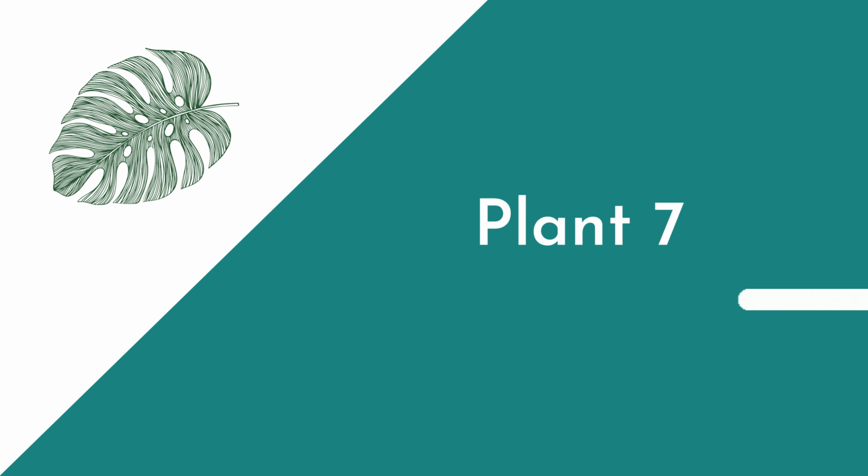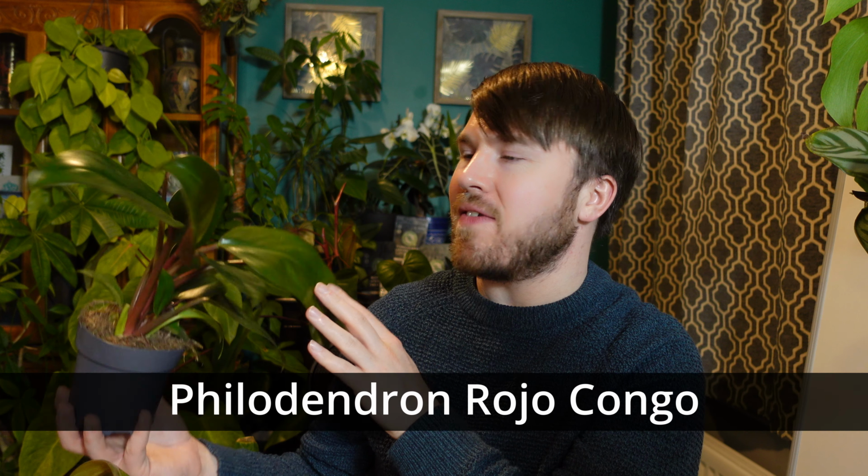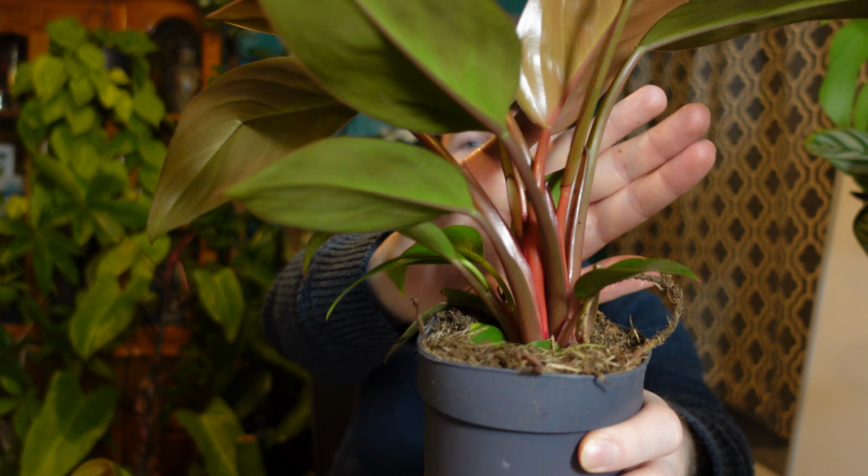So the other plants are unpacked, and this is the Philodendron Rojo Congo. So this one really caught my eye when I unwrapped it. It's got wonderful glossy dark green leaves with an almost brownish, bronzish tinge to it, with lovely red stems. So this one's a really good sized plant with very healthy leaves and new growth on it, it seems. So I bought this for a reason.